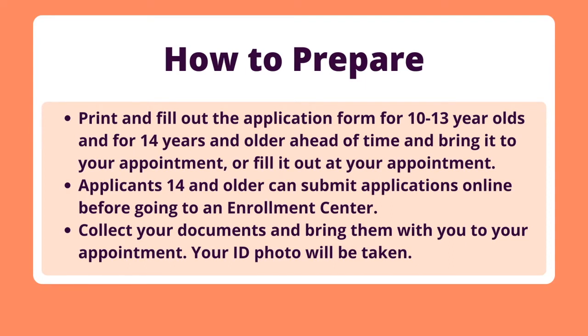To prepare for your appointment, you will need to do the following. Print and fill out the application form for 10 to 13-year-olds, and for 14 years and older, ahead of time and bring it to your appointment. Or you may fill it out at your appointment. Applicants 14 and older can submit applications online before going to an enrollment center. Collect your documents and bring them with you to your appointment. Your ID photo will be taken during the appointment. These application forms will also be linked in our description box below.